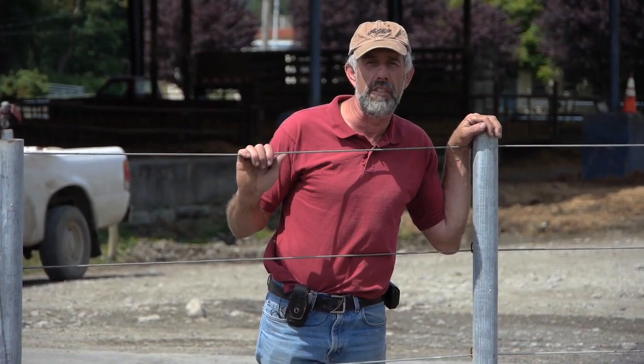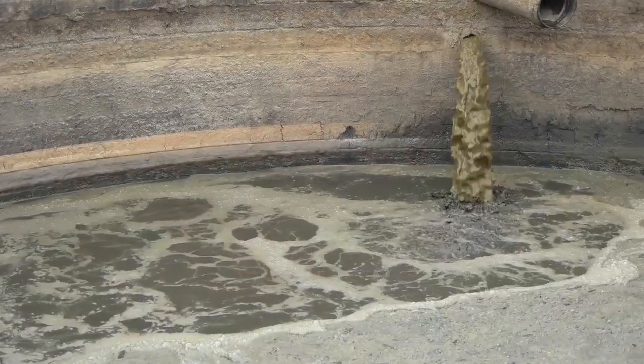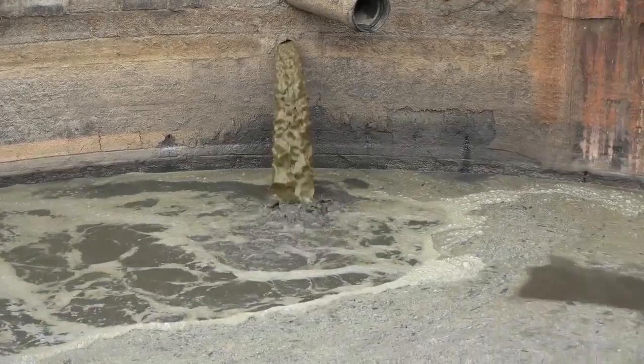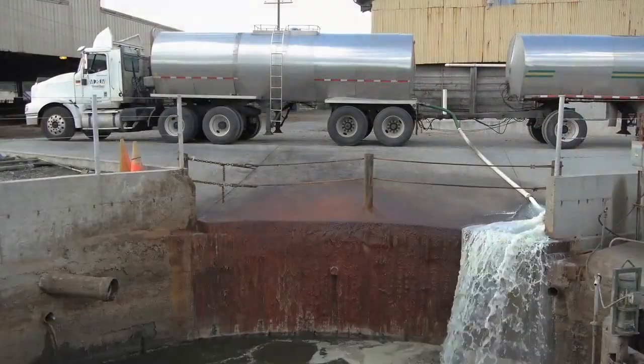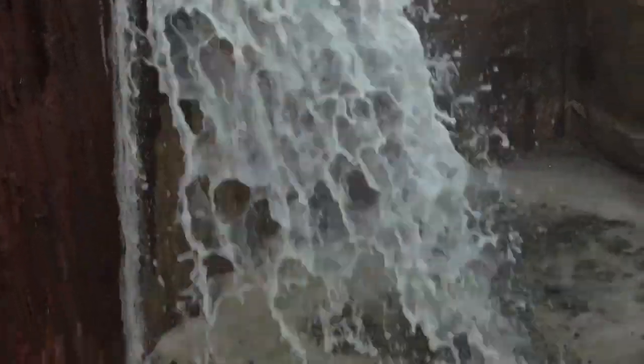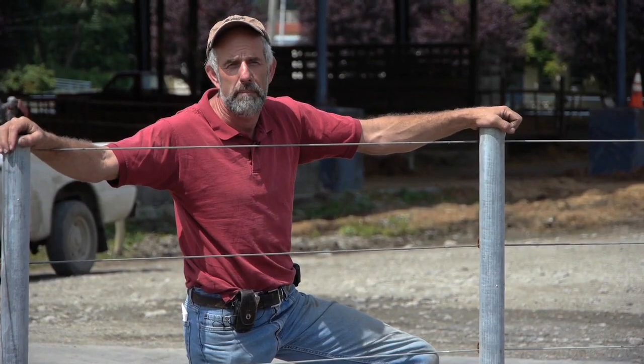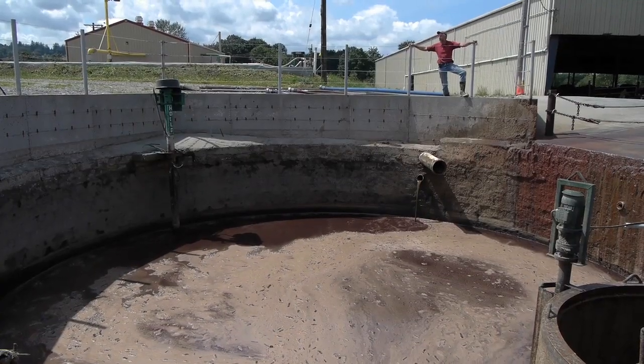This is where all the manure from our dairy comes and is blended with every other product that comes here. And they could be as varied as cheese whey, to past pull date beverages, to cattle blood, to restaurant grease, or fish waste, or waste pulp from a pulp plant. That all comes here and is stirred up and blended to make the perfect blend to feed the bugs inside of our digester.